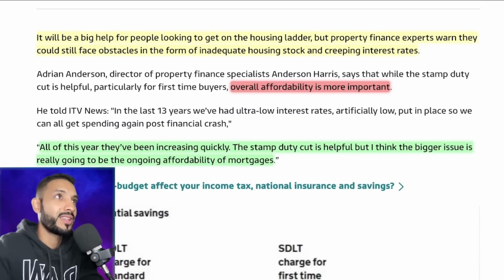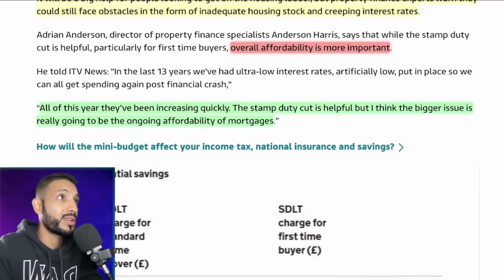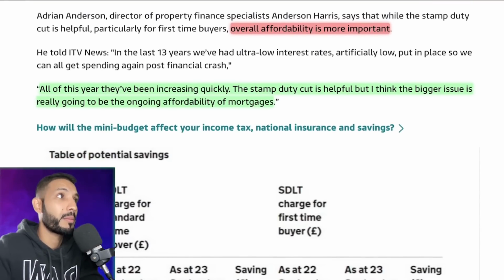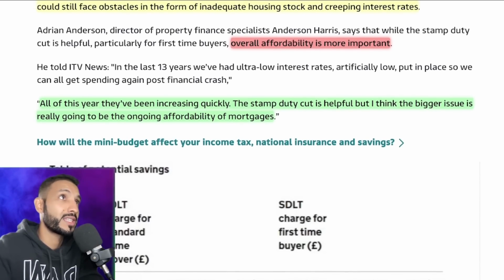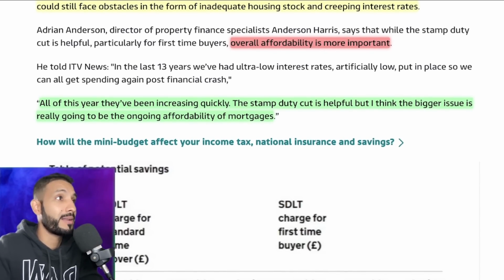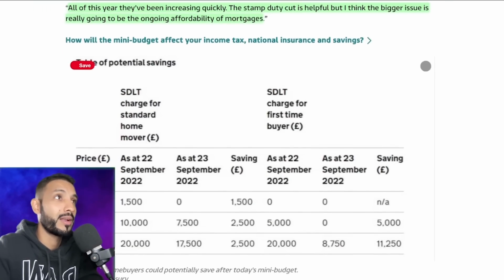Now, in the last 13 years, we have had ultra low interest rates, as many of you are aware, and all of this year they've been increasing quickly. The stamp duty cut is helpful, but I think the bigger issue is really going to be the ongoing affordability of mortgages. Now, this was said by Adrian Anderson, a director of property finance. So again, I share his sentiments with that. I think affordability is a lot more important.